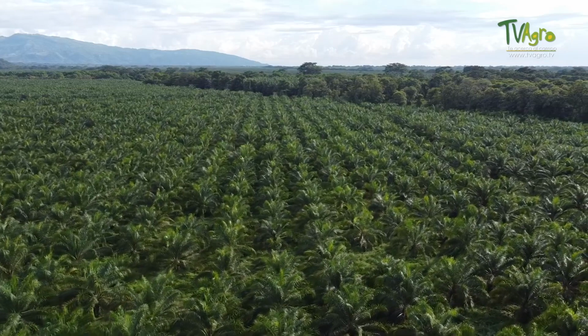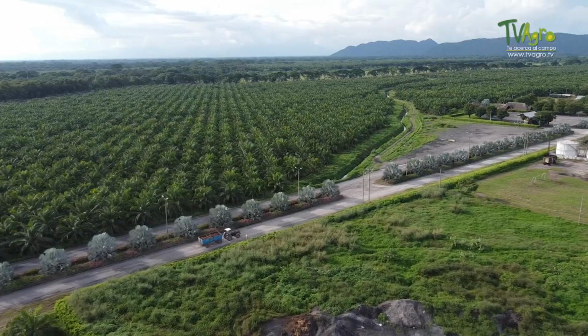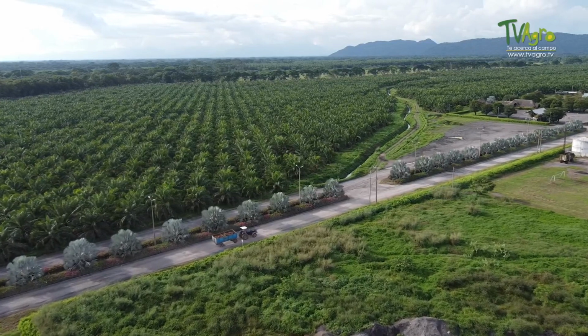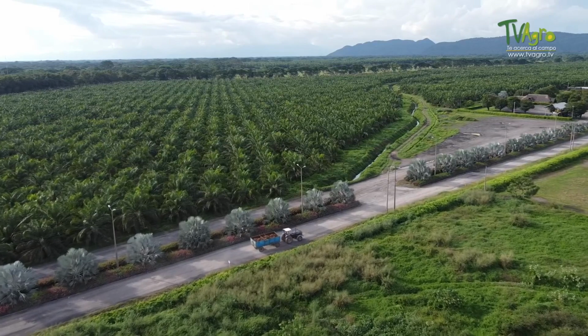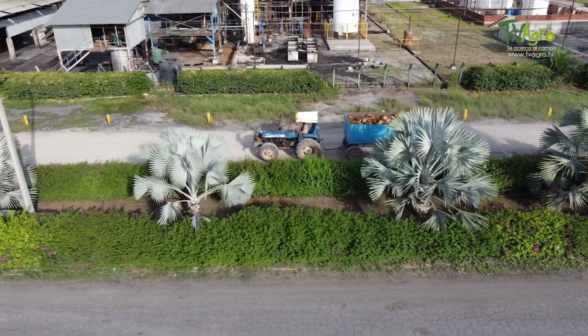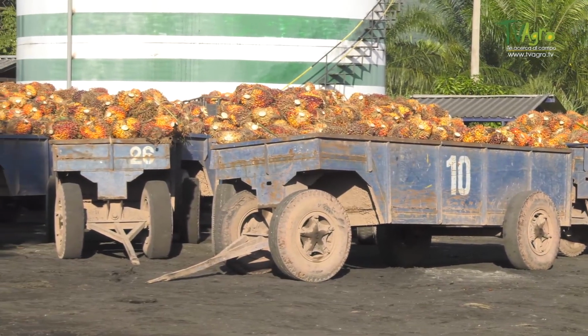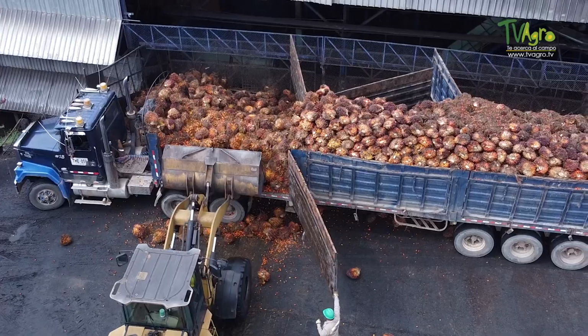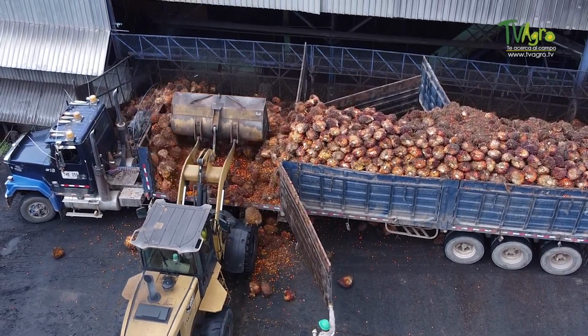To better understand this process, we traveled to the extraction and transformation plant of the Oleo Flores business group, located in the municipality of Agustín Codazzi in the department of Cesar, in Colombia. To this place, which has a capacity of 45 tons of palm fruit processing per hour, the bunches are taken, once harvested at a state of maturity suitable for oil extraction.